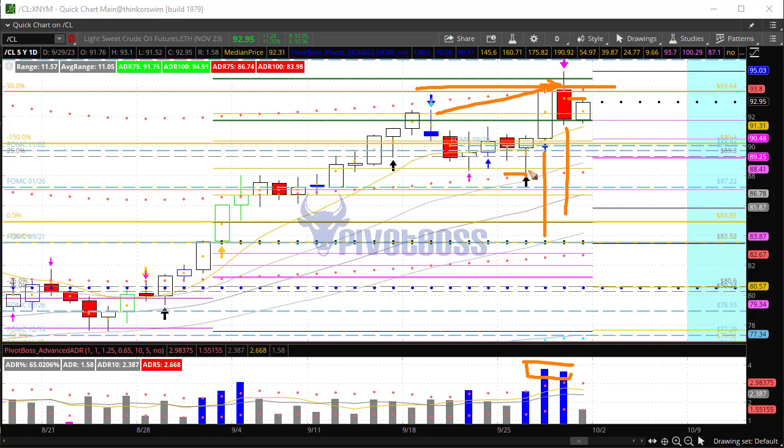So from this low to that high, that is a 7-point move on really a 3-day range basis. On a 5-day range basis, we were looking for 5 to 6 points, and we got about 7. So that's about right in line with what we were looking for. Just a little bit more to the upside.